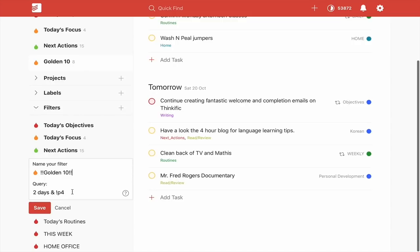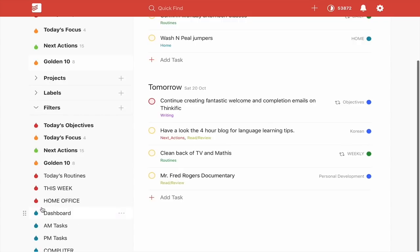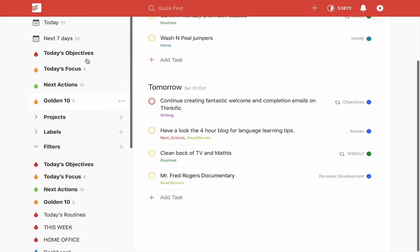2 days and not P4. What that's going to do is show me today, but usually when I'm checking my golden 10, I've completed my task for the day, so I only have tomorrow's tasks in there, and I make sure there is no more than 10 tasks in there. That's the reason why I have that. It's just the end of the day filter that I go into.